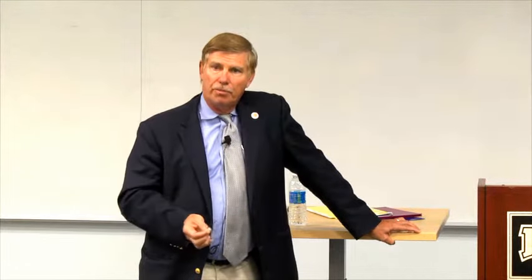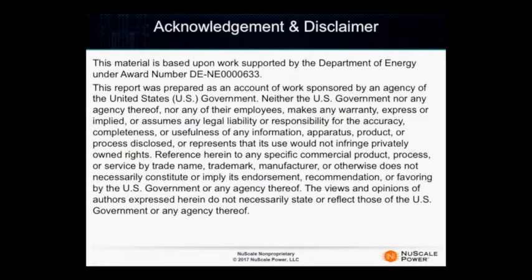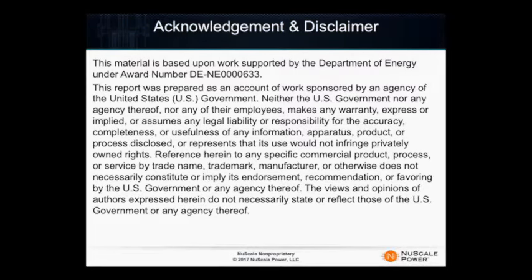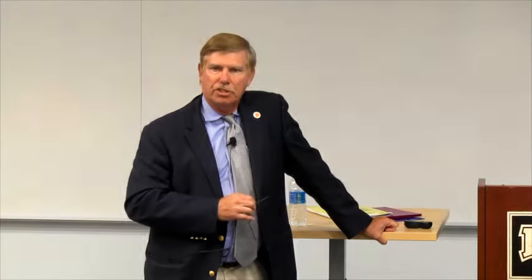Now, from the Department of Energy standpoint, this has been good for them and good for us. We were the recipients of a grant. Well, not really a grant, it's a public-private partnership between the Department of Energy and NuScale on a 50-50 cost share basis, $215 million over a 5-year period. Fiscal year 2018 will be the last year of that 5 years. So some of the work that's been done has been done with the support of the Department of Energy.